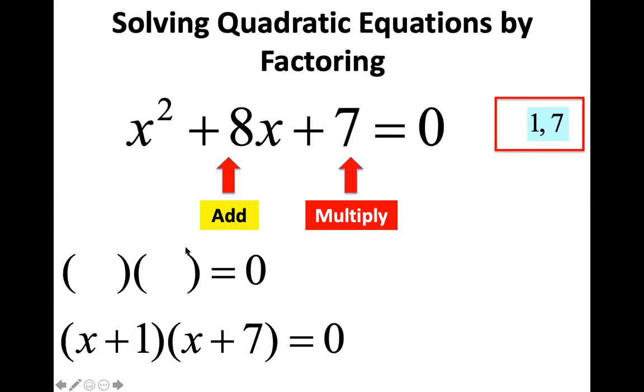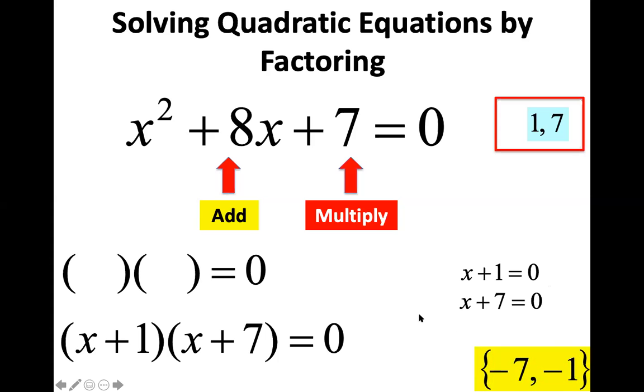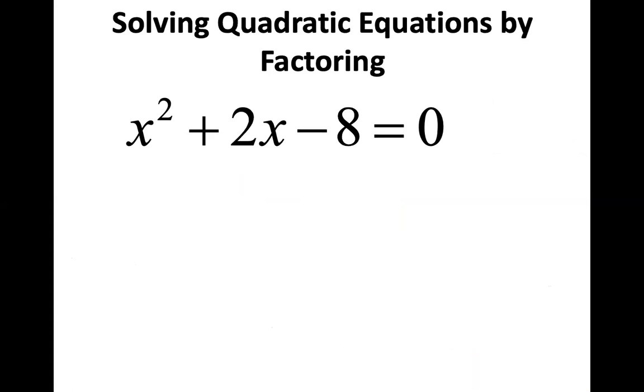Set both equal to 0 and solve. -1, -7. Isn't that easy? Right? For those of you that can't do that in your head, we set each one equal to 0 and we solve. Subtract 1 from both sides, we get -1. Subtract 7 from both sides, we get -7. We put them in numerical order from least to greatest with these braces, -7, -1, and we're done. Man, these are easy. All right, and they're kind of fun.